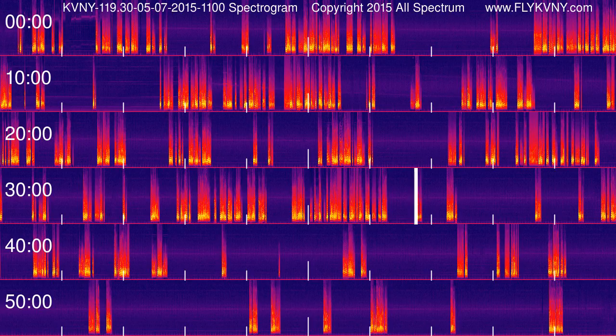Falcon 1, Foxtrot Juliet, runway 16 right, clear to land. Turn direct to the numbers. Okay, clear to land 16 right, we'll turn in now on Fox 2.